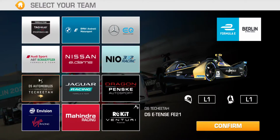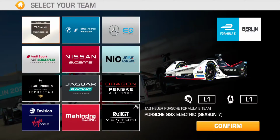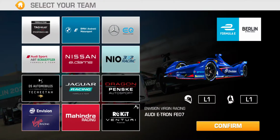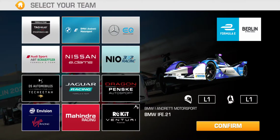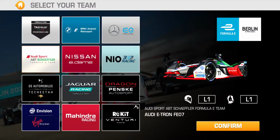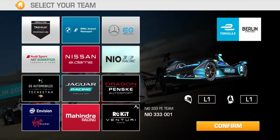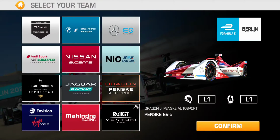If you pick the mid tier team, such as Porsche or Jaguar or Envision, Virgin, or BMW or Audi, those 5 teams, of course, those teams' base PR starts at 55.9, so 0.1 PR point lower than the top tier team, so your PR requirement will adjust accordingly. So those teams, you need PR 64 to 100% complete, and then remaining 4 teams, such as Rocket Venturi, Neo 333, Mahindra, and Dragon Penske.